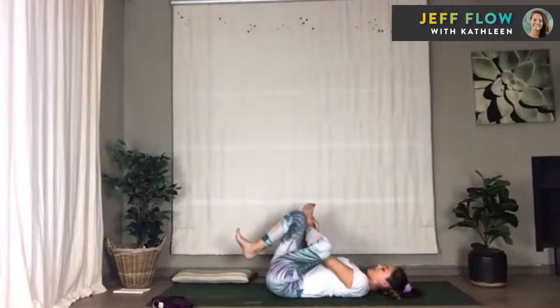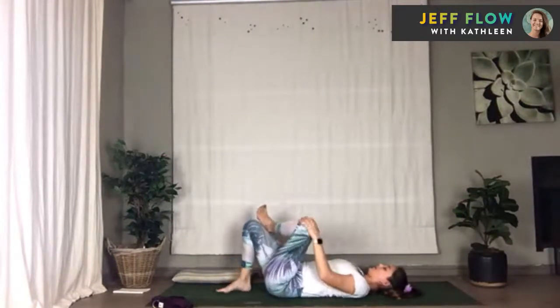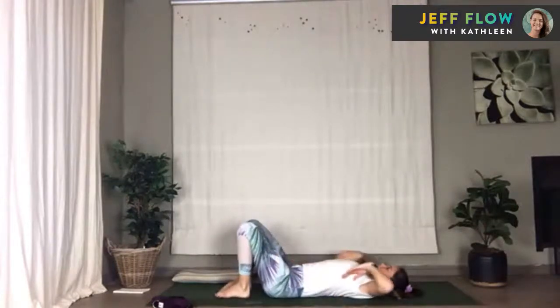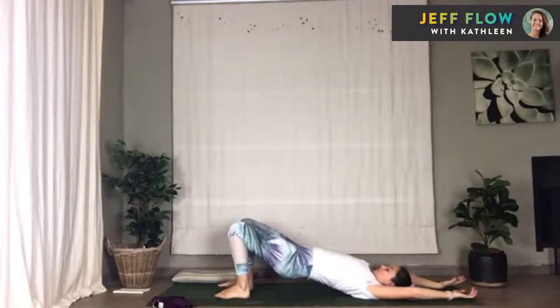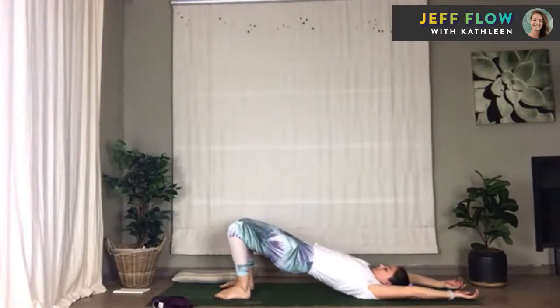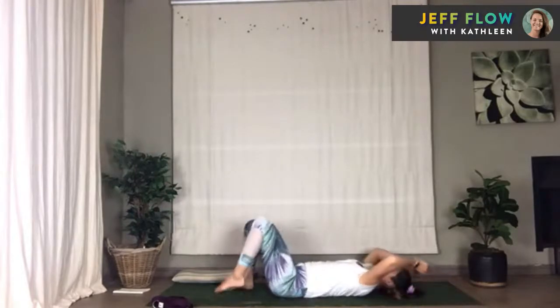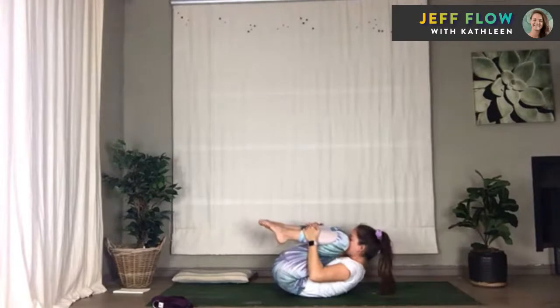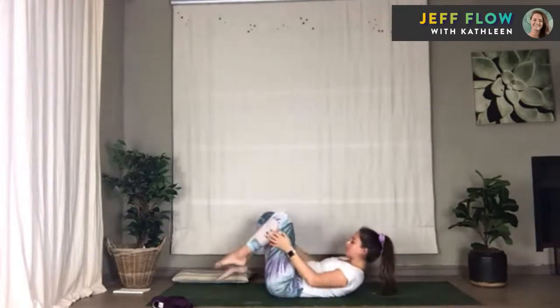If you feel satisfied, you've held the same amount on this side as the other, you'll slowly release. The last little bridge pose here, reach your arms up and over, raise your hips. And then roll your spine down from top to bottom, draw your knees to your chest, take a little full body squeeze. And then we'll find our final resting pose.